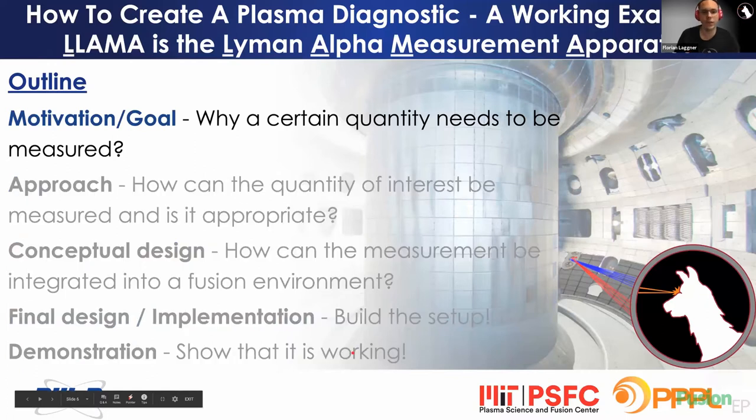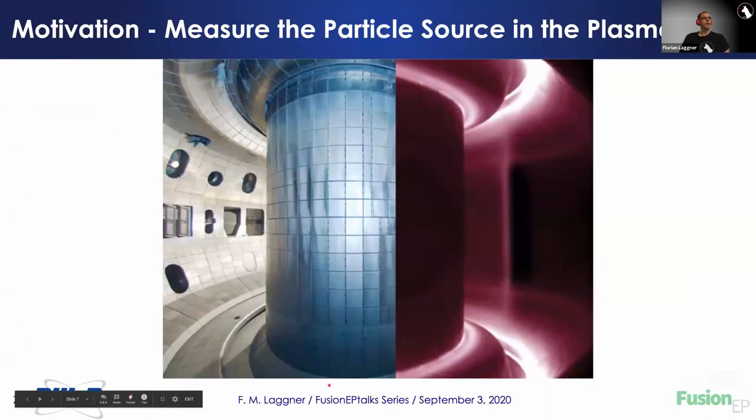So jumping right into it, why measure neutrals in D3D? As briefly mentioned, the idea is to measure the particle source inside D3D. And this is important because this determines how much plasma is created. Very sophisticated diagnostics have been developed to actually measure the plasma. However, to fully understand its behavior on the edge of a tokamak, we must study its source.